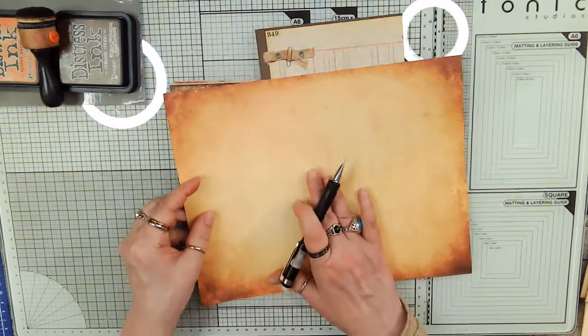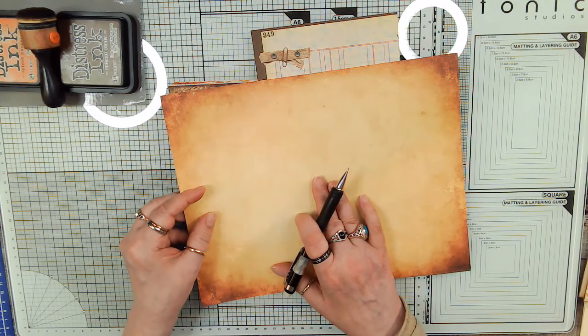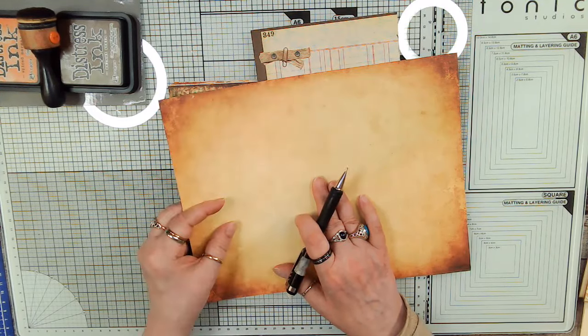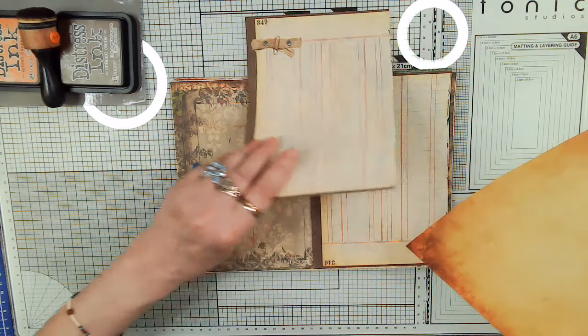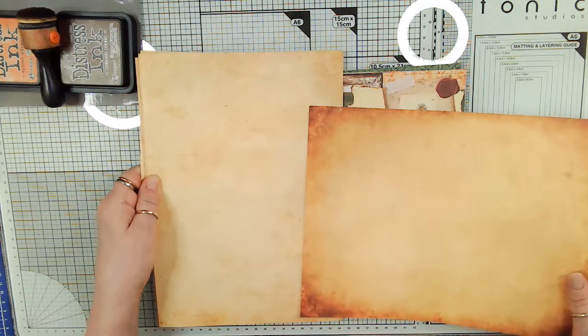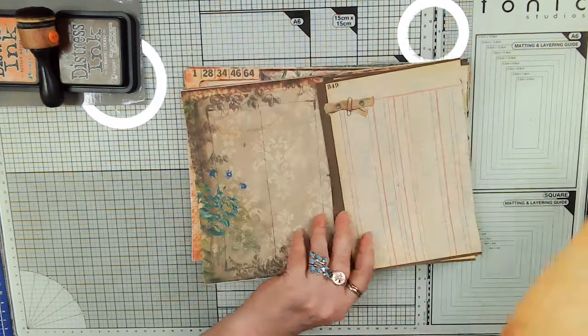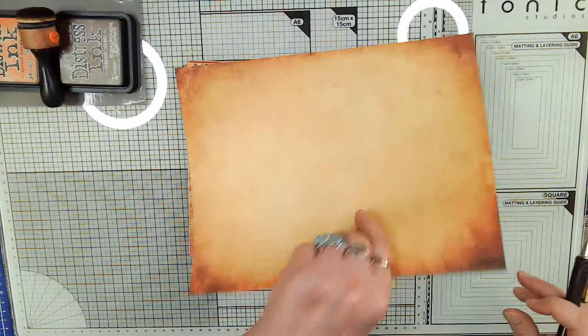All right, now this page does not come with the kit. It's one that I had in my papers folder that I have. I have no idea what kit it came from, and I use another one too that's not from the kit. I just needed a couple of light plain papers for the backs.